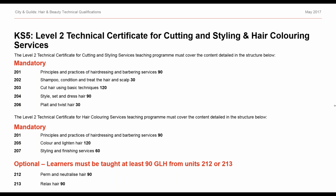After that year, once you've banked your success rate, the learner has achieved that qualification. They can either step off and go on to an apprenticeship, which is a positive outcome, or they can come back to do the second year, which could be the colouring services. So again, you've got principles and practices, colour and lightening hair, and styling and finishing services, because what if you are using this as a 2-year course? Whatever you taught them in the first year, we want them to continue with and develop in the second year.